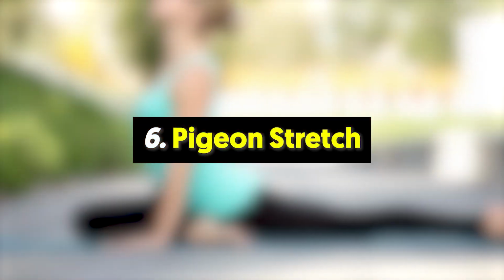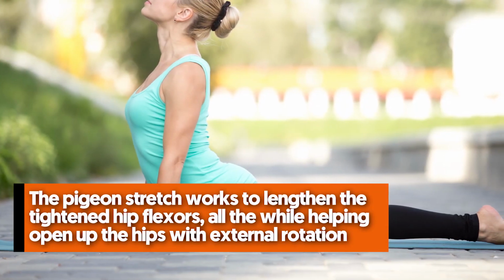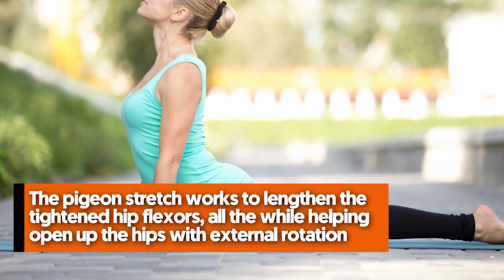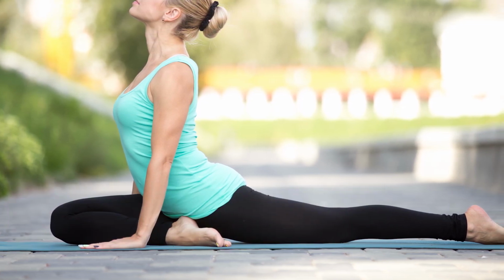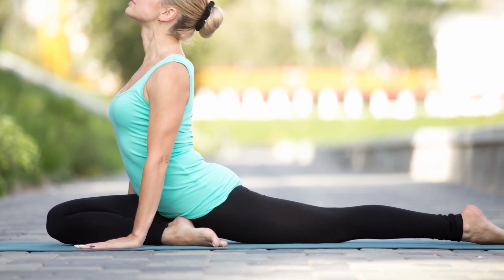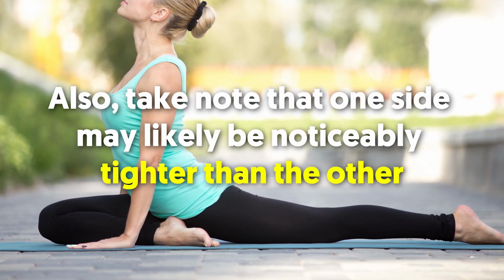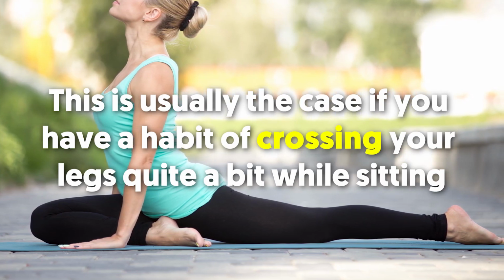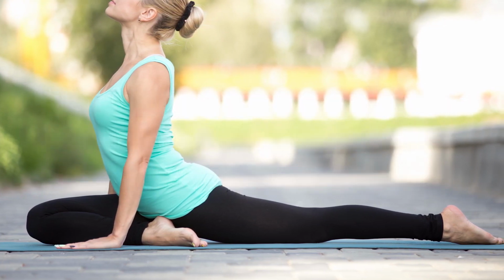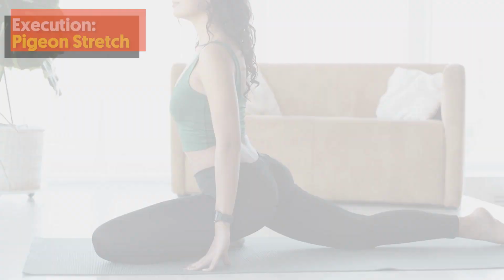Number 6. Pigeon stretch. The pigeon stretch works to lengthen the tightened hip flexors, all the while helping open up the hips with external rotation. For this exercise, you can use your couch or any elevated platform. Also, take note that one side may likely be noticeably tighter than the other. This is usually the case if you have a habit of crossing your legs quite a bit while sitting. If so, spend a little more time working on the tighter side.